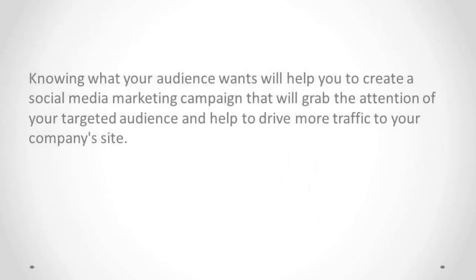Knowing what your audience wants will help you to create a social media marketing campaign that will grab the attention of your targeted audience and help to drive more traffic to your company's site.